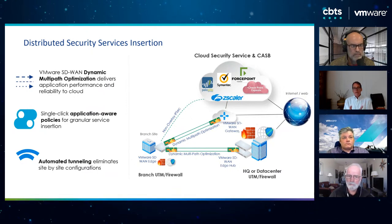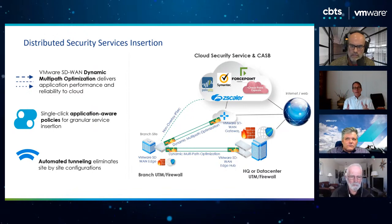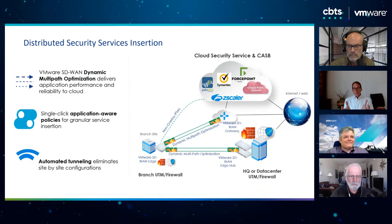Because traditionally, particularly in the healthcare world, we had networks that were MPLS or Metro E networks back to headquarters, going out one common firewall. So now we move these cloud applications, and instead of hairpinning that traffic back, we can start to dump that out locally, but we've got security concerns. And so with security insertion points, we can still keep firewalls back at a data center.